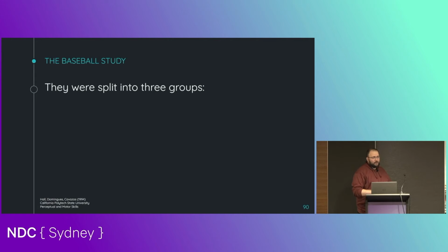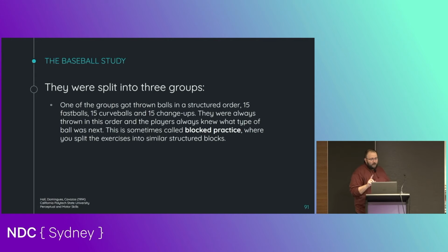They were split into 3 groups. One of the groups was thrown balls in a structured order. So they get 45 balls. 15 of them are fastballs, 15 are curveballs, and 15 are changeups. Fastball's direct, curveball kind of sways around. A changeup is a ball that looks like a fastball, but then halfway through it swerves. So it's like a delayed swerve, I think.